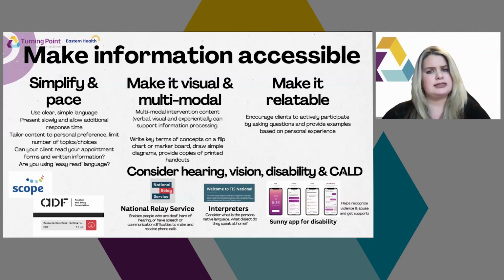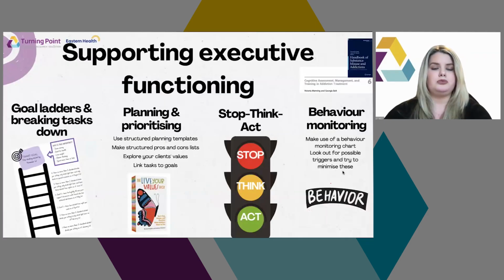Finally, we want to be thinking about things like hearing, vision, disability, and cultural and linguistic factors. So, if you've got a client who's struggling with hearing, think about the National Relay Service to support them over the phone. If you've got a client who has a different sort of cultural background, think about whether or not they need an interpreter. There is an interpreter service available. And likewise, think about different apps that might be available for disability. So the Sunny app is one that's quite good to help recognise violence and abuse and to get supports for our women who might have a co-occurring disability.